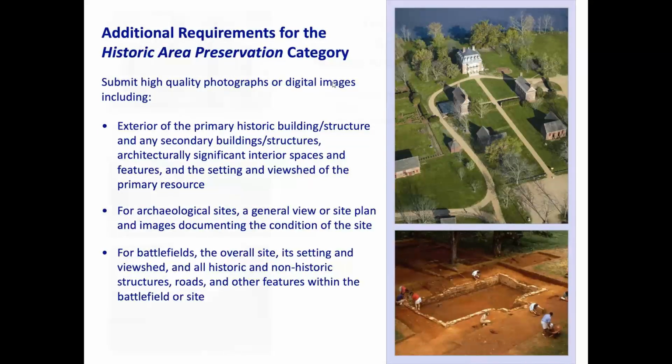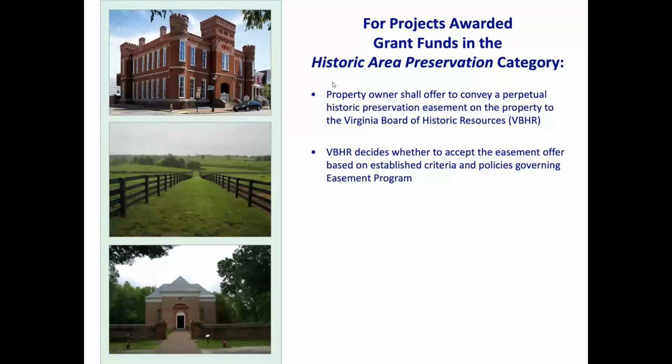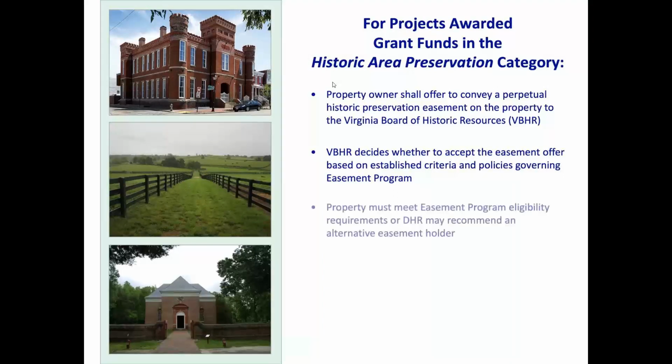And finally, for projects awarded grant funds in the historic preservation category, the property owner shall offer to convey a perpetual historic preservation easement on the property to the Virginia Board of Historic Resources. The VBHR decides whether to accept this easement offer based on established criteria and policies governing the easement program. The property must meet easement program eligibility requirements, or DHR may recommend an alternative easement holder. And listing on the Virginia Landmarks Register may be required if your property is not already listed on the VLR.